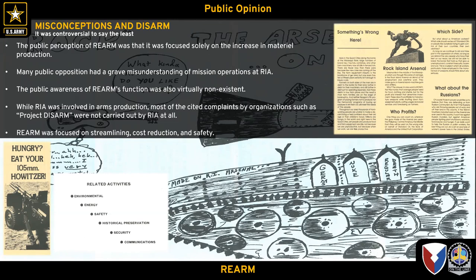Now, the reason that I have all this up here is there is a white box that's hard to see on the screen because it's a white box and a white background. But you will see next to the Hungry Eat Your 105 millimeter howitzer, it says related activities. And the related activities are out of the 1981 briefing, and that is the actual mission set of REARM. We'll read them here. Environmental, energy, safety, historical preservation, security, and communications.